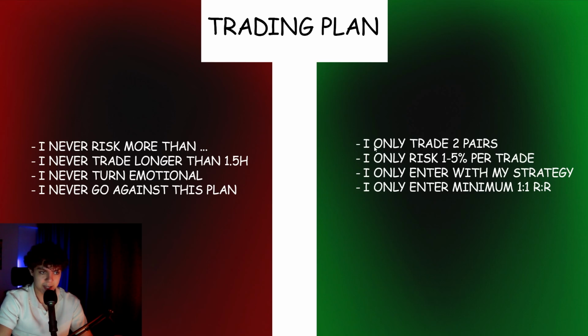So here on the right side, I said that I only trade 2 pairs because I want to stay focused. I'm not trying to look at this pair and this pair and this pair and just go insane. I'm focused on 2 pairs that are kind of similar. The second one is I only risk 1 or 5% maximum of my money per trade, similar to the first one. And this is really critical.